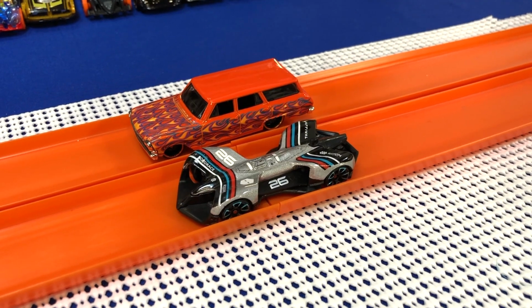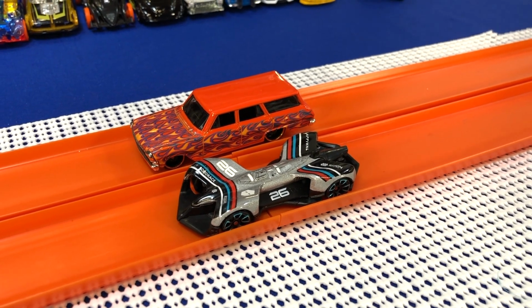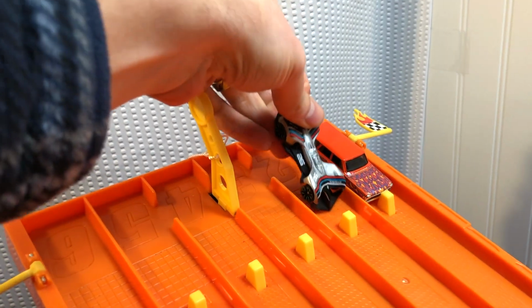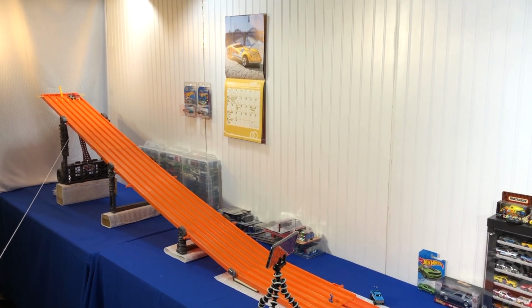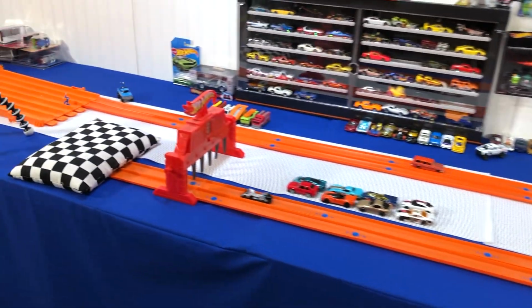All right, here's the final race of this second heat. The Robocar against the Chevy Nova. Chevy Nova lane 1, Robocar lane 2. On your mark, get set, go. Nova with the slight lead. Robocar pulling away. And he's gonna win.